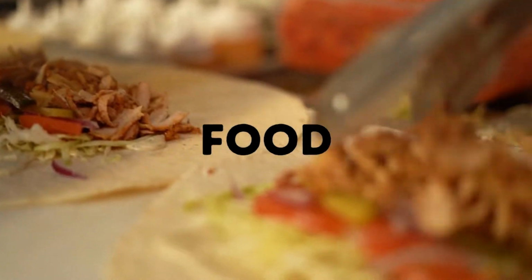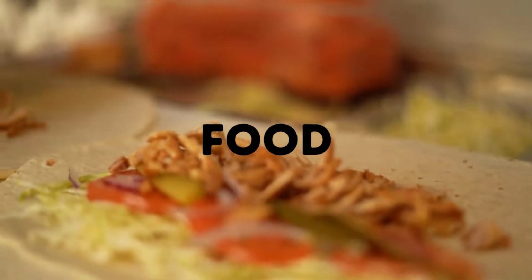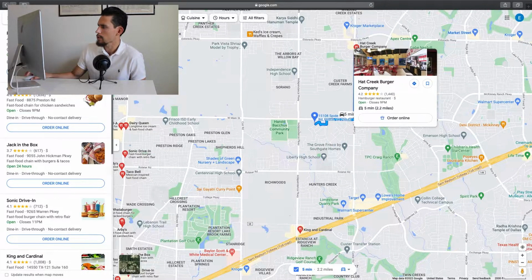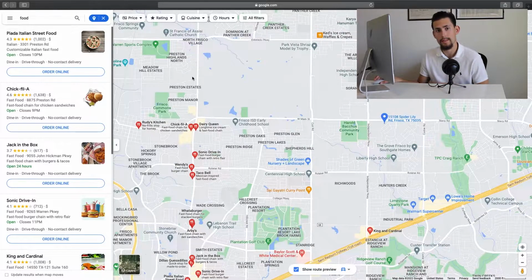Alrighty, so now what I think would be a lot of people's favorite is food. So let's see what we got around the house. So right here in blue is where you would be located. So it looks like you got a fast food spot right here. You have a burger spot 5 minutes from the house. Right down this street is going to be Preston Road, which is one of the main streets in Frisco.